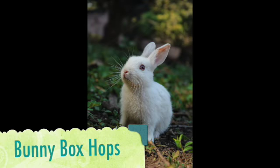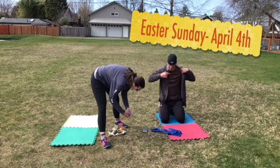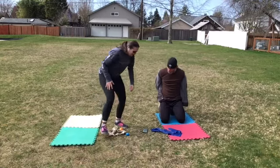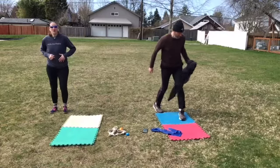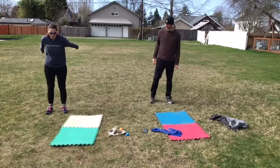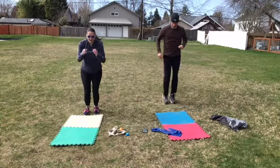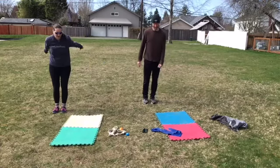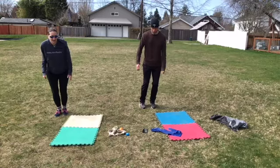And bunny box hops for Easter, which is Sunday, April 4th. All right, our bunny box hops, pretty simple. We're not jumping up onto a box, we're jumping in the shape of a box. So we're going to jump forward, jump to the side, jump back, jump to the other side. And then you can go backwards.